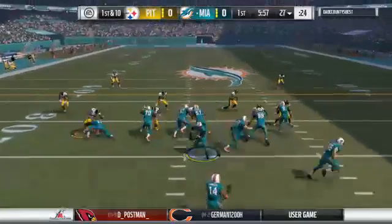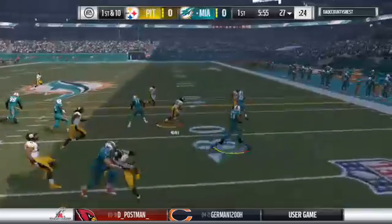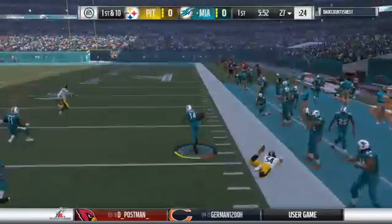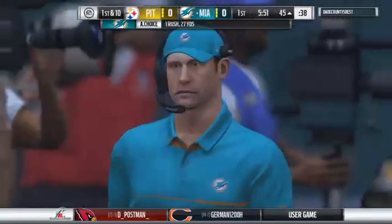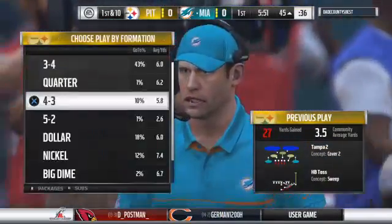They come up in an offset I. Now they'll run it on the toss. And he's got room. Give him 27 yards that time. And the Dolphins are going to get a first down.